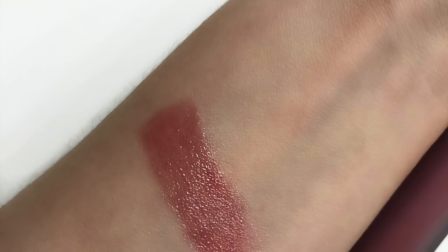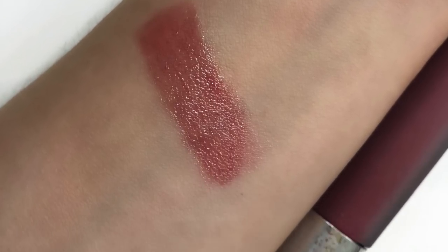Next, how is the color payoff here? Well, this is a gloss, so I'm not looking for something that's super duper saturated. And again, I got that Gospel color. It's this really pretty mauve-y kind of rose color, and I'm wearing it right now, and I think that the payoff is just what I would have expected and what I wanted from this. So for me, that scored really well.